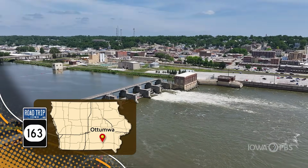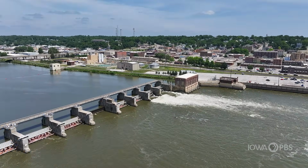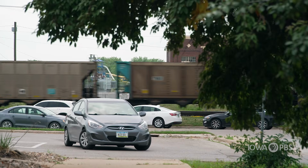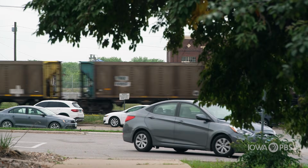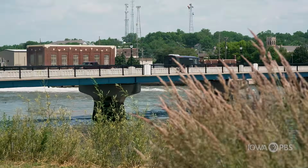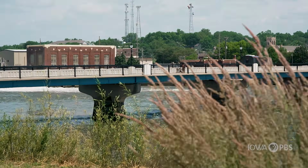90 minutes southeast of Des Moines in Wapello County, travelers can explore a community shaped by both nature and industry. We have always had our very own unique personality. When you come to Ottumwa, you're going to find people and activities and attractions that you're not going to find anywhere else. That's what's special about Ottumwa and Wapello County.